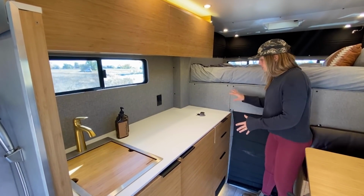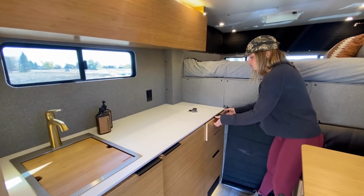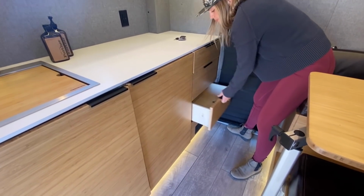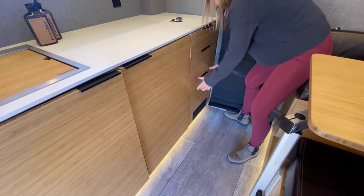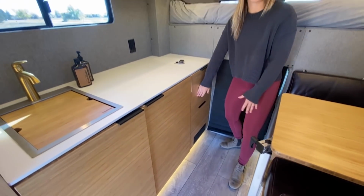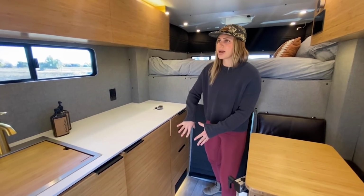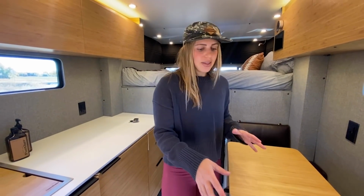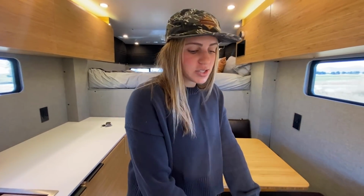Coming a little bit closer to our raised bed, we just have a really nice drawer bank here, great for utensils and storage of pots and pans and stuff. Everything's going to be on RV latches, so it'll stay nice and closed and compact while we're driving on those bumpier roads. Finishing out the galley, I'll move over to the passenger side.